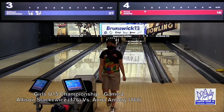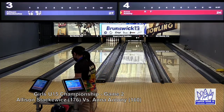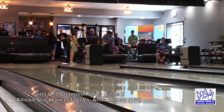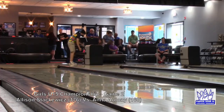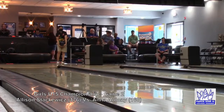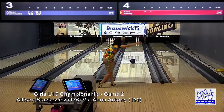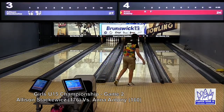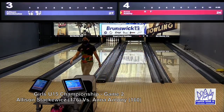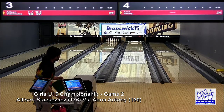So good pitch there from Anna, just a touch high there, leaving the 3-6-9 it looks like. Thought she only got 8. She got 7. Filling the frame here is key, as she's down 16 coming into this game. This spare and the next shot could be two telling frames in this match. She can dig into that lead a little with the spare here. Really good frame there from Anna. Like we talked about, just simply filling frames, keeping it simple.